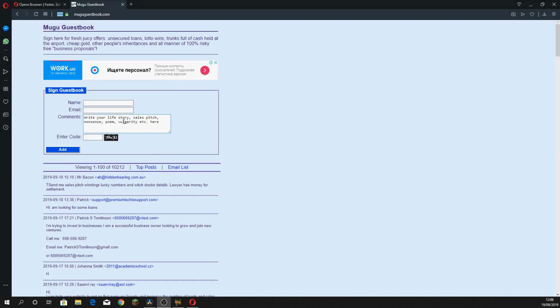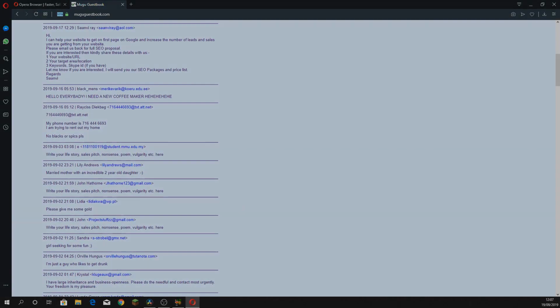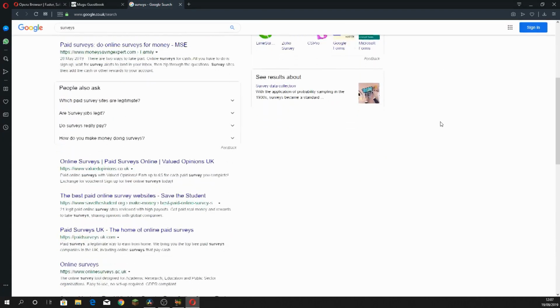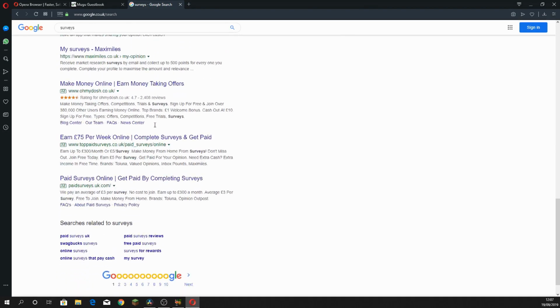I suggest signing up at a website called muggleguestbook.com, which gets scraped for email addresses every few weeks, and those are then sold on to scammers. Another good option is searching for product testing and surveys online. Some of these websites, when you sign up for them, sell on your email addresses to scammers.